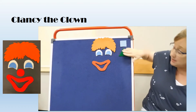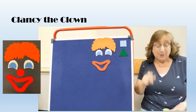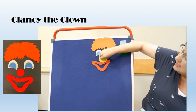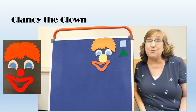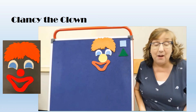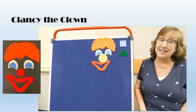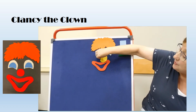Clancy's getting a little concerned now. It's getting late. He needs to hurry. He goes to the costume box. He finds this very big nose. Is that the right nose for Clancy? It is round, like a circle. But is it red like his mouth? No, that's a round yellow nose. And it's awfully big for Clancy's face. I don't think that is the right nose.